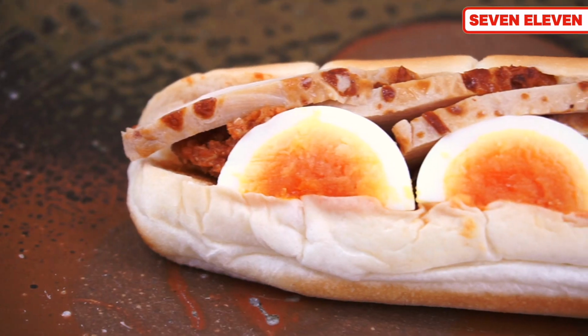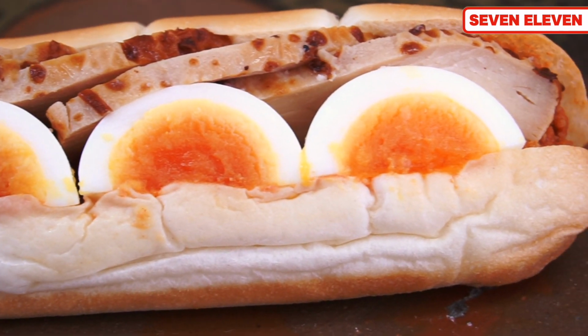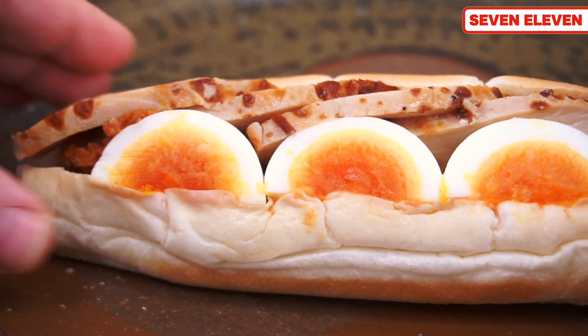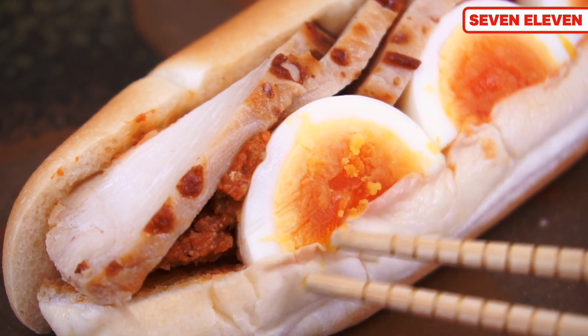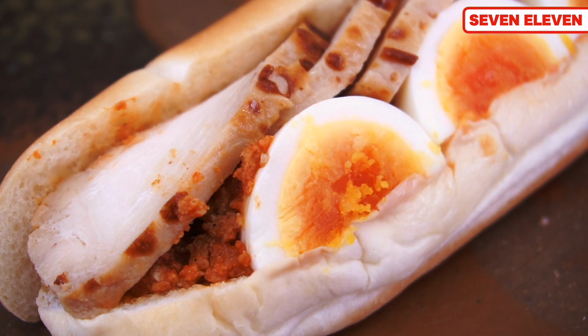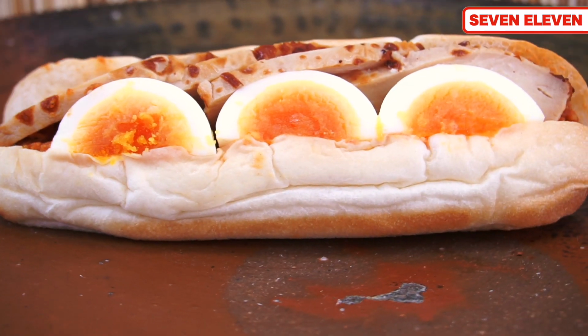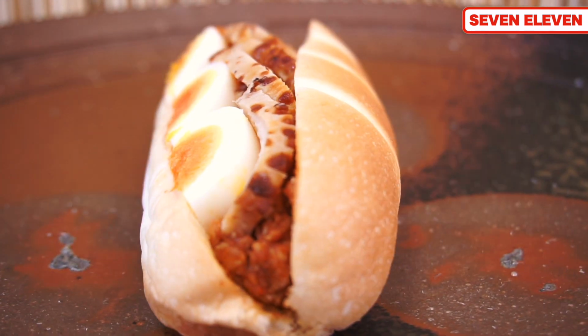Ho ho! And look at the color of those eggs. Aren't they lovely and rich? And the bread is nice and firm. The eggs are not too hard, but not too soft. And you get a good thick piece of chicken. And you can see the chili sauce nestling in behind there.